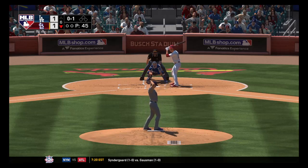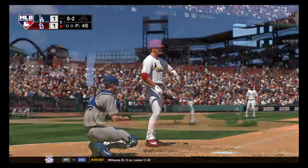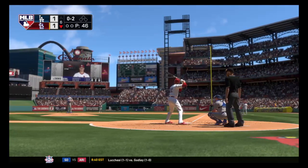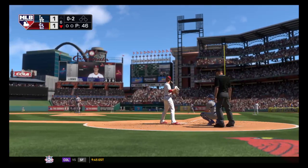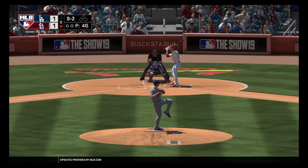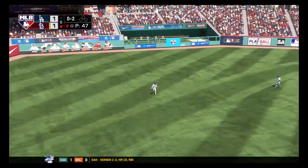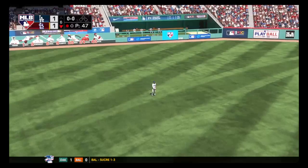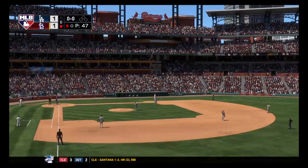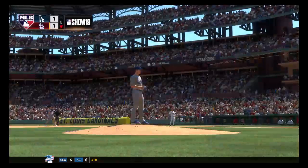The 0-1 delivery. Fouled off. Into the windup. Here comes the 0-2 pitch. Skied in the air to straightaway left. Peterson comes in a few steps as he hauls it in for the first out. Now batting, right fielder, Jose Martinez. So the lineup flips over and digging in, Jose Martinez, 1 for 2 in the ballgame thus far.